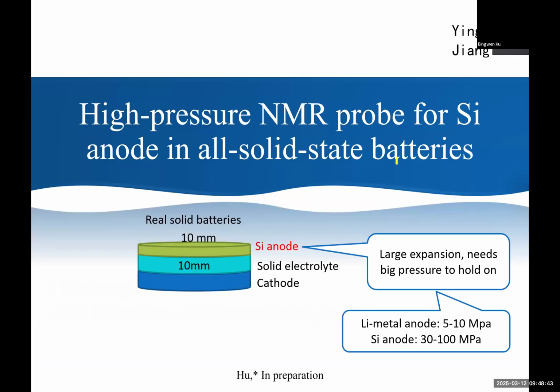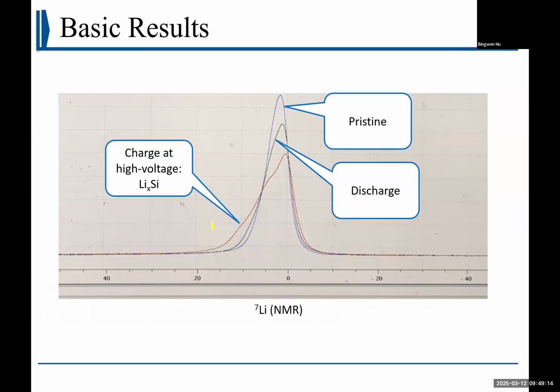And at last, we mentioned that we also built this kind of high pressure NMR probe for silicon anodes. If we change the lithium anode to a silicon anode, the main problem is that the silicon anode experiences large expansion, so it needs a big pressure. For lithium anodes, it's roughly around 5 to 10 megapascals, but for a silicon anode we need 30 to 100 megapascals.